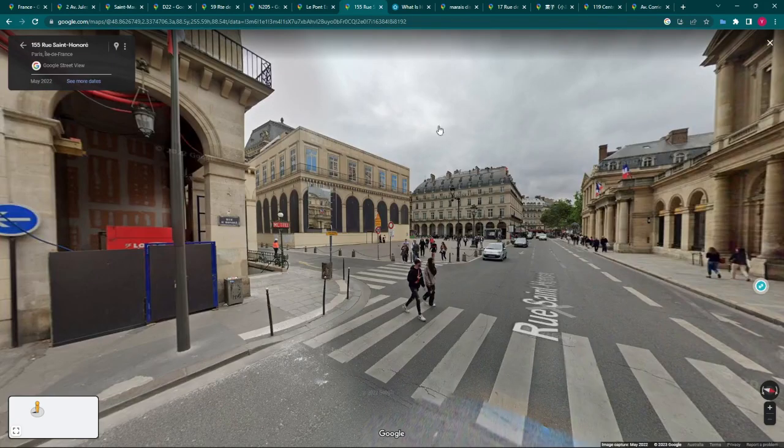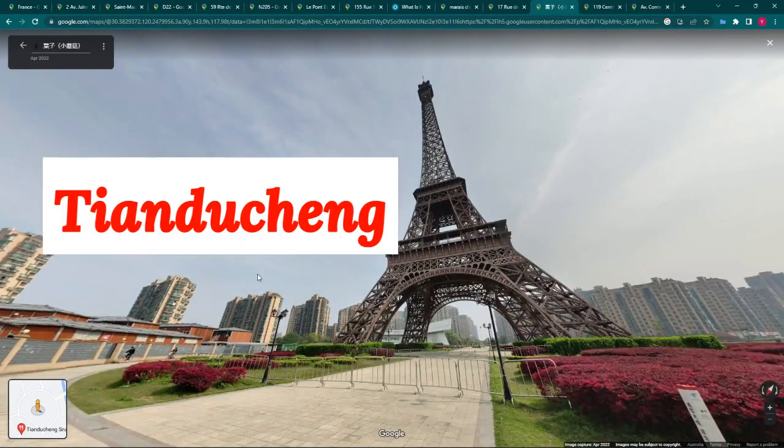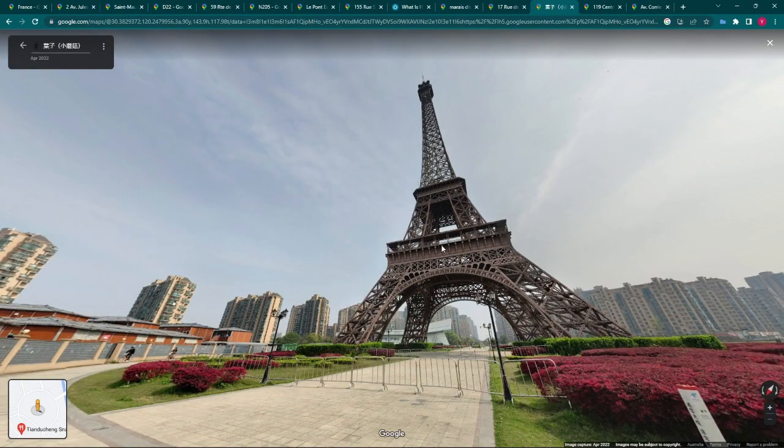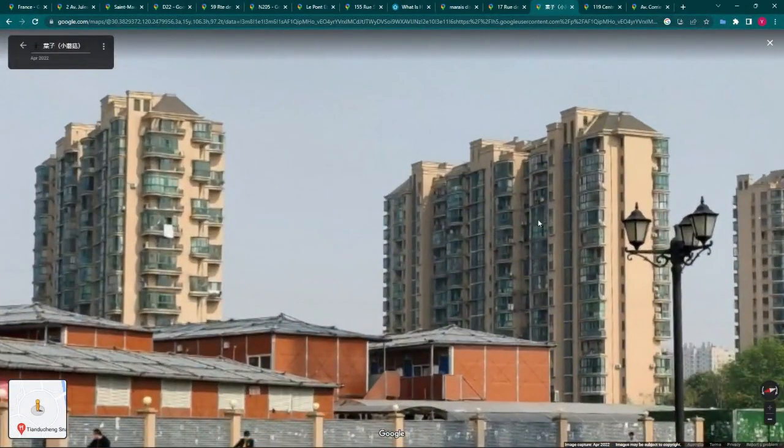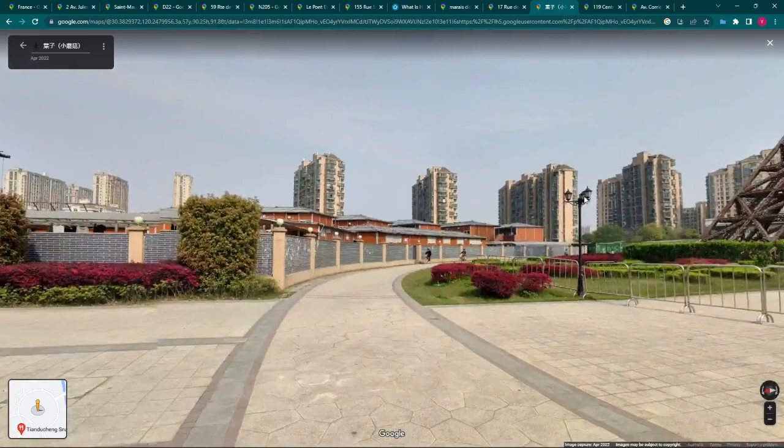Haussmann style architecture can be seen in other places around the world. For example, in Tianduchen in China. They've really gone all out here. They even have a replica of the Eiffel Tower. There are several replicas of the Eiffel Tower around the world. This is one of many, probably close to 50, and I guess they've tried to go for a little bit of the style on these apartment buildings as well.